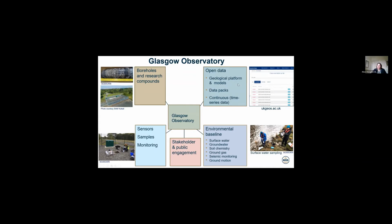And finally, one of the key aspects of the observatory is that the data is openly available, and it's available on the website in a number of data packs, and coming in the near future will be some continuous time series data coming from the observatory. So that open data is really important, both from the scientific research base, but also in terms of awareness of the observatory and social acceptance to see that information is not being hidden.